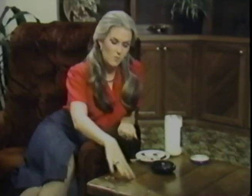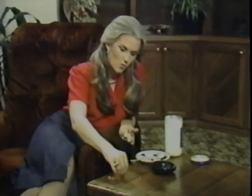Now, the other problem with wood furniture is that somehow it gets scratched. Well, if you've got wood furniture that is scratched, an easy way that will usually take care of the scratch is to use a walnut or a pecan, rub it in like that, and you won't see the scratch at all.